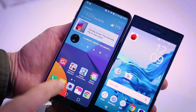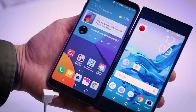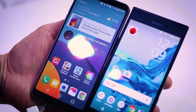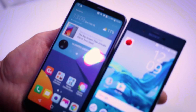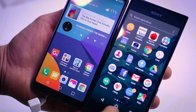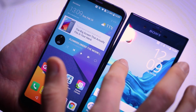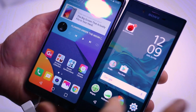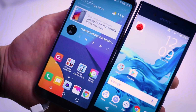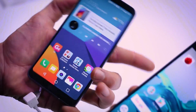Full HD versus Quad HD, 5.2 inches versus 5.7 inches. So you're getting a lot more bang for your buck on the LG G6's display. Both running Android 7. Sony's is much more stock. You've got this applications tray, and you can long press to get an overview of your home screens. Two-tier pull down, very nice. You can customize things with themes, but it is still more stock.